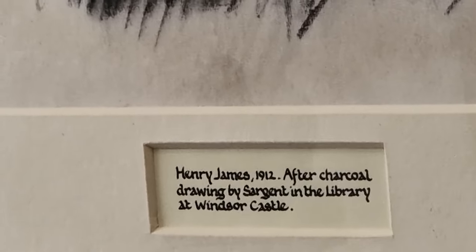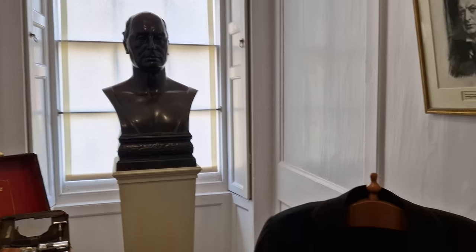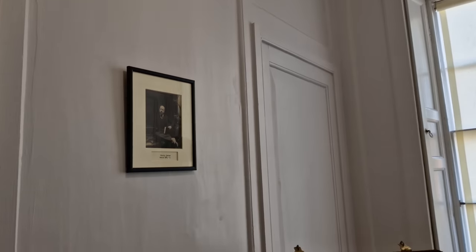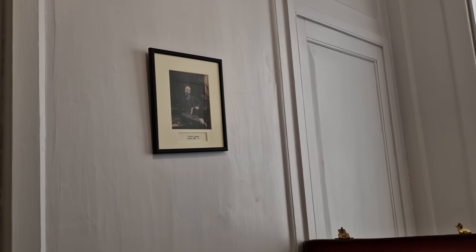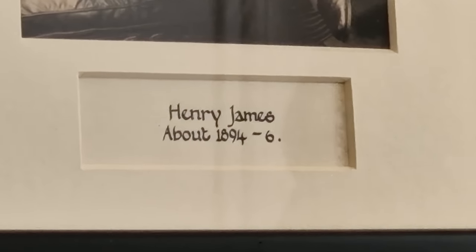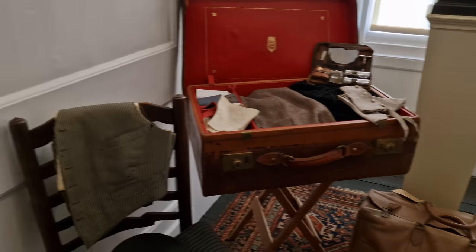Henry James 1912, after charcoal drawing by Sargent in the library at Windsor Castle. There we are. Henry James, by the bust of Henry James. This house is set out exactly just like Henry James has closed the door. And that is Henry James about 1894 to 1896. Oh, I've seen him before. Oh, look, he's got his carpet slippers on. Fascinating.